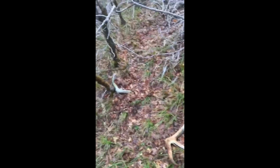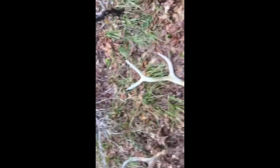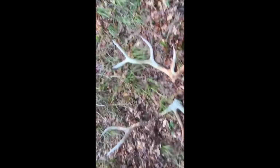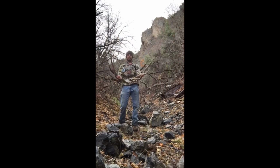Oh. Alright, it's a little guy, but they're sure fun finding. So this is my first elk set I've ever found. I've only found singles before. So, I'm pretty dang happy.